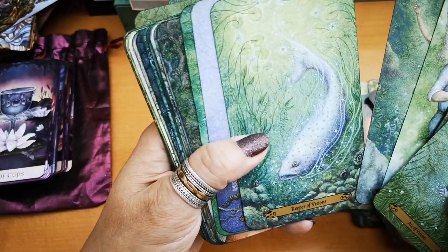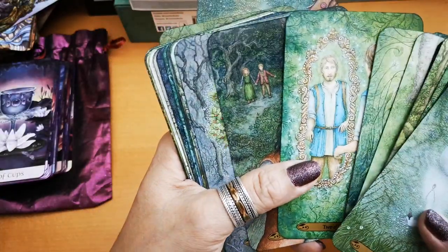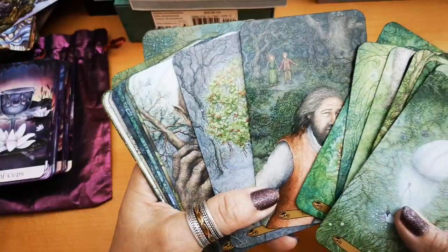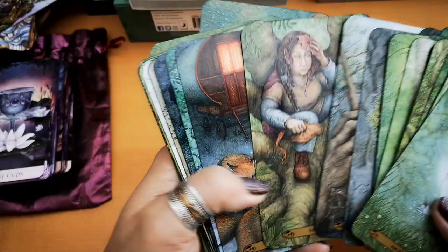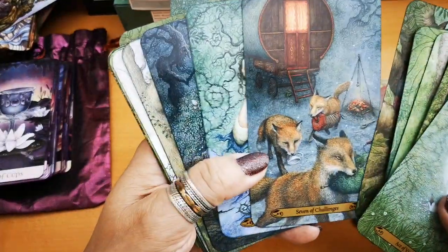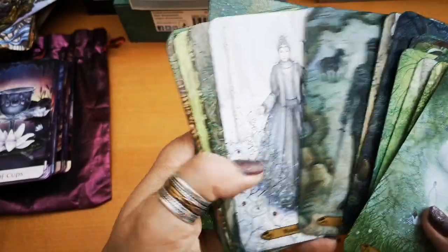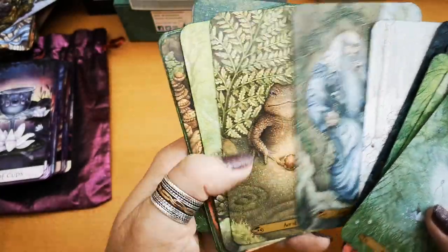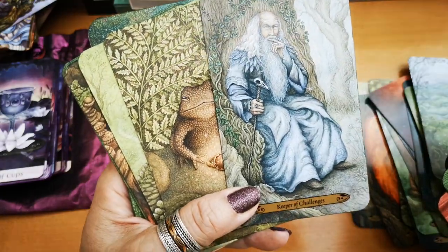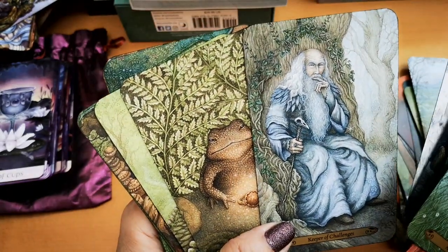And here are the court cards. And then here, the Challenges are the Suit of Swords. And look at this guy, scary. It's a very beautiful deck, really a very special one. Of course, it's not for beginners. And this is the Weaver of Challenges, the Queen of Swords. And look at this one. Oh, the Keeper of Challenges. This is the King of Swords.